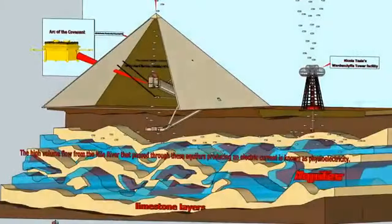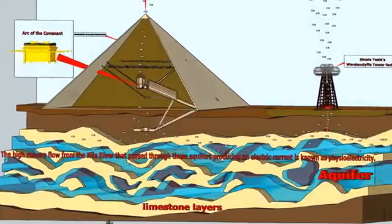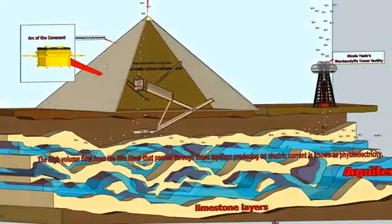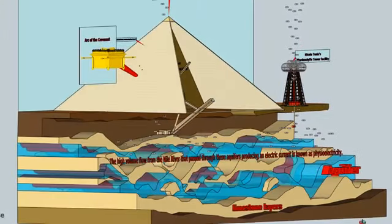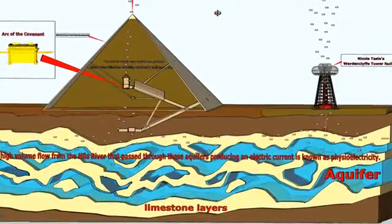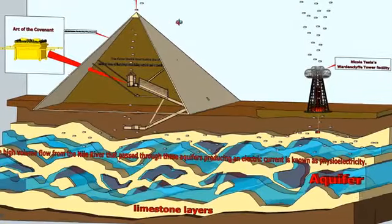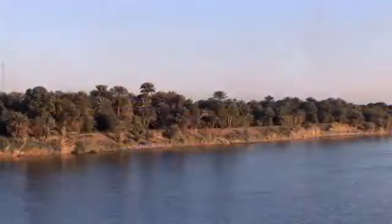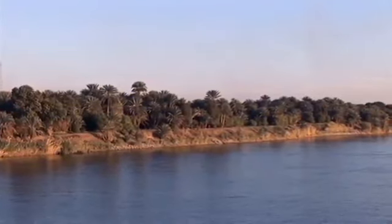So if water was a source of power, it would have traveled up the limestone based on the principle of capillary action, which happens when a small area of a substance that gets wet absorbs into the entire area of that substance. So water flowing near or underneath the pyramid could have been absorbed as it passed over the limestone, even traveling upward to the top of the structure.